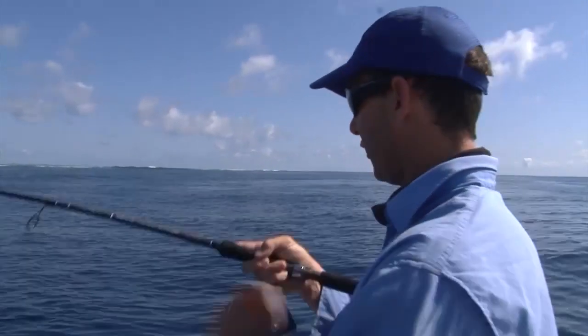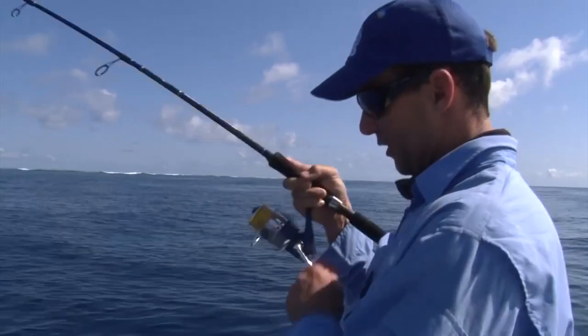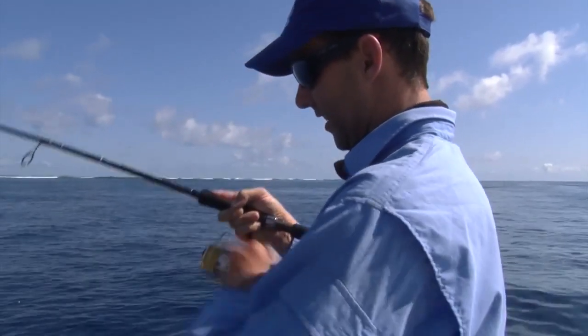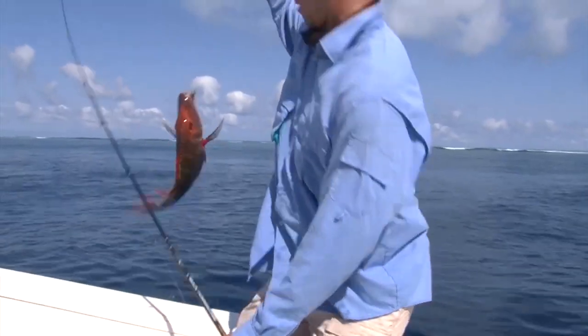Fishing 20 metres of reef and just jigging a soft plastic up off the bottom, see if I can tempt up some of the local predators. Here we go. Looks like a very, very lovely red throat. Look at that. Aren't they a pretty fish? Oh, there we go.